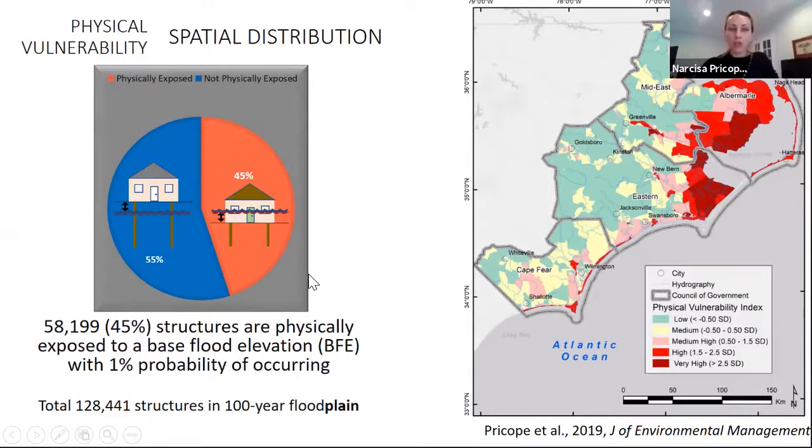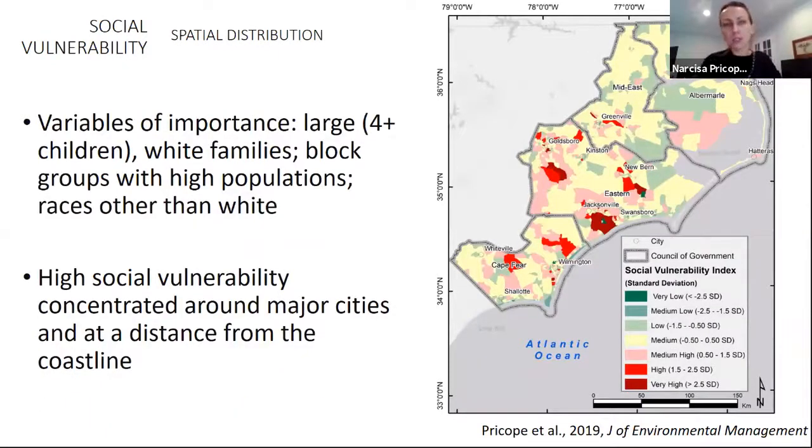So with that, just looking at the structures that are currently in the 100-year floodplain, we ascertained that 45% of the structures throughout the study area are vulnerable, just based on where they are built, to a 1% storm event occurring. Then we looked at the same area and looked at social vulnerability, trying to understand whether communities that are more socially disadvantaged, whether economically or demographically or socially from any perspective like that, where those communities are located. And we were able to highlight and pinpoint using the US Census Bureau 2010 data some of the known high social vulnerability locations, such as the military bases and major cities, the areas around major cities, all of this occurring away from the coastline.